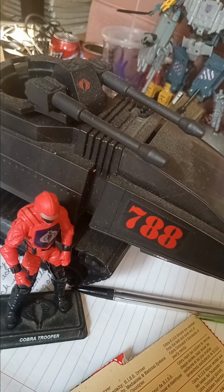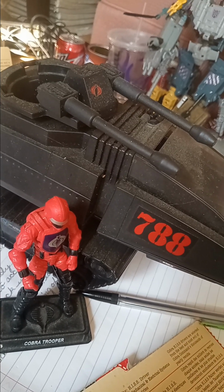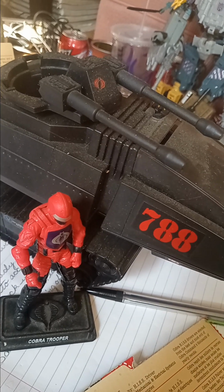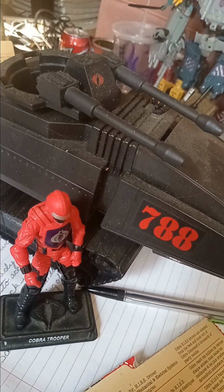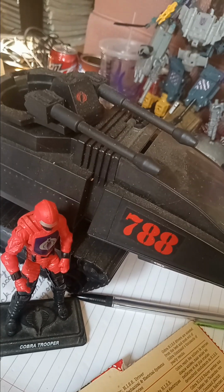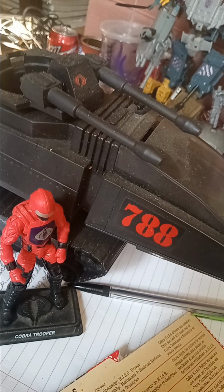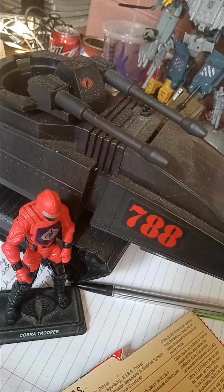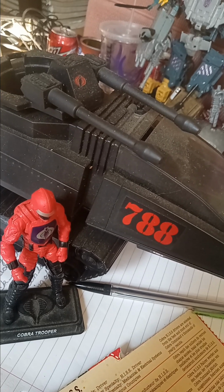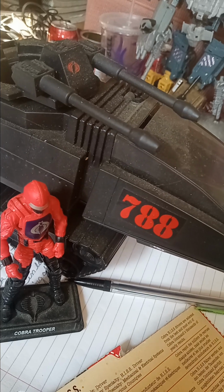But this guy and the HISS tank driver, or the HISS tank and the HISS tank driver, I got from Walmart. And I also got a second one that I got for Christmas from a friend of mine. So I got me two of the retro HISS tanks with two of the retro HISS drivers. So this is a good figure set that I bought and got for Christmas one year. So it is a pretty cool set.